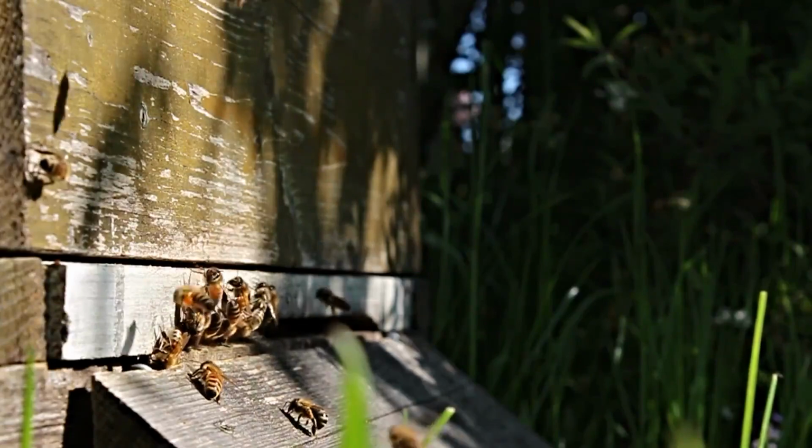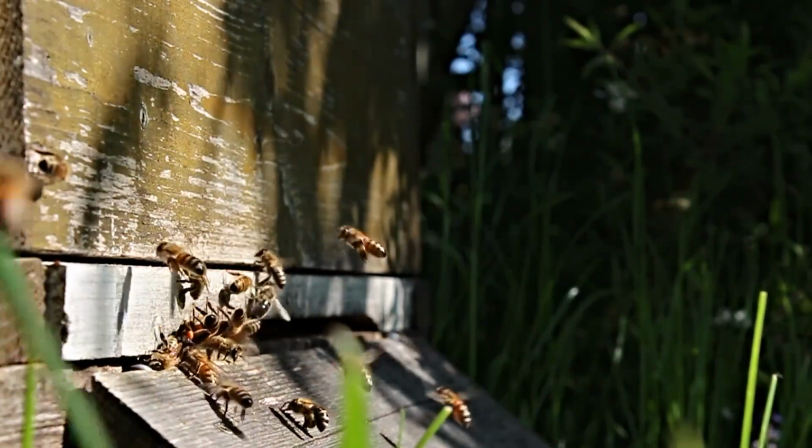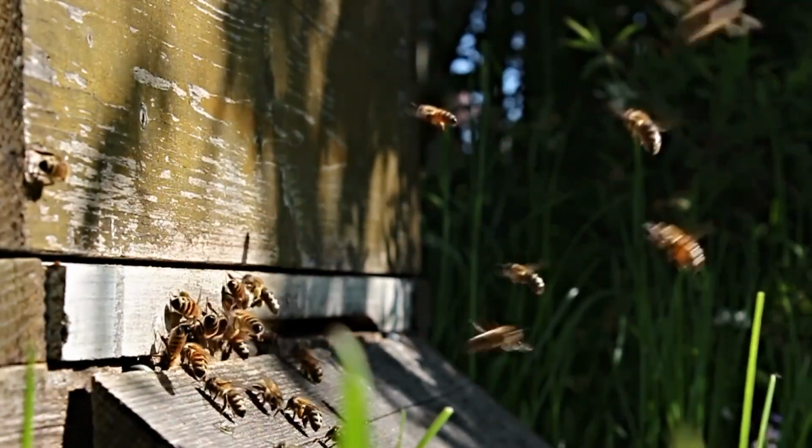And in a Langstroth hive, at the bottom you have an entrance where the honeybees can come and go as they go out to forage for pollen and nectar from flowers to make honey.